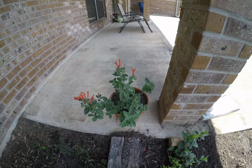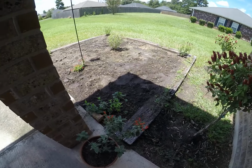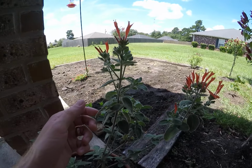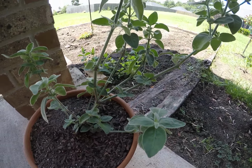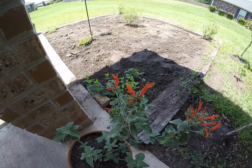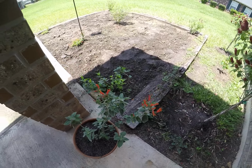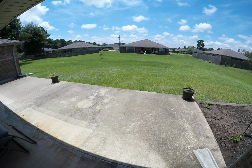I have a Uruguayan King's Crown in this pot here that I try to keep protected from the sun if I can, but of course it is a sun-loving plant. It won't bloom as well if you don't keep it in the sun, so I did have to put it here in the corner of the patio so it will get at least a little bit of heat and have a little bit of protection from the rain as well.